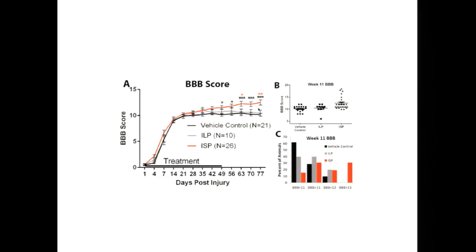What's interesting is that although the LAR receptor peptide was interesting in vitro, it does not work in vivo. The animals stabilized at a walking score of about 10, and I'll show you a movie about what that is. But we do see an effect of ISP. See the animals in the red line start to diverge around day 49 when we stop injecting. I don't know if there's a relationship between stopping injecting and improved function, but I want to point out these are the improved animals. Notice that we have two groups.